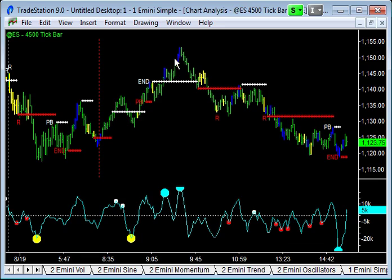Got taken out on a stop on the way up, and then tried to get short again and got taken out for 1.5 on a stop. And then when it made the final move up here, this sell-off was so fast, there was just no kind of pullbacks or opportunity to get on board, and it just wouldn't stop.